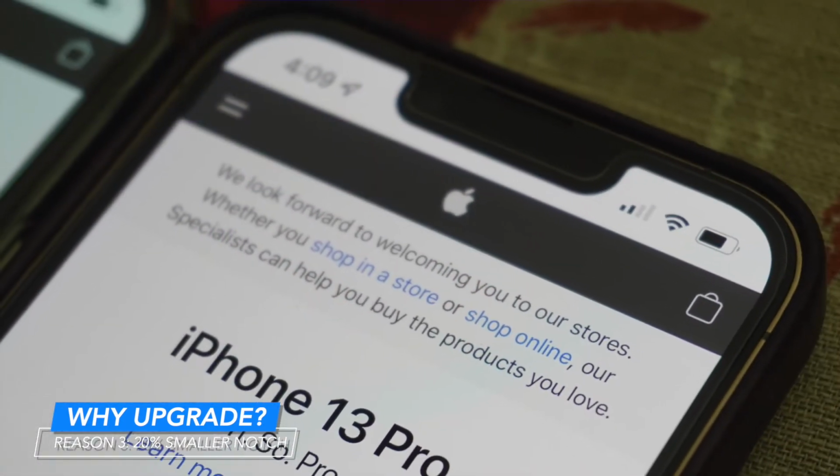Now, reason number 3 for upgrading to the iPhone 13 Pro this year is, well, it's a small one, but it's kind of a big one in a way. The notch size on the device is actually smaller.